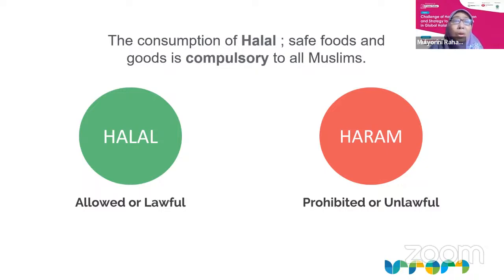And what is the meaning of halal? Halal means allowed or lawful, and the opposite of that is haram. Haram means prohibited or unlawful. It means Muslims are prohibited from consuming products that are haram.